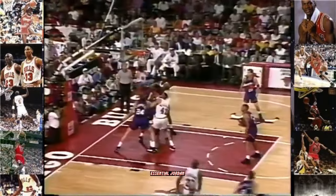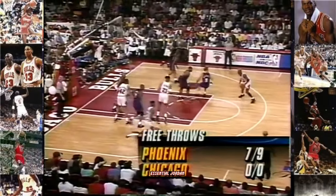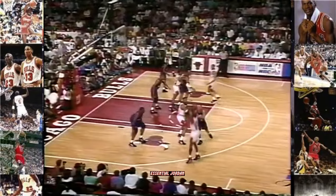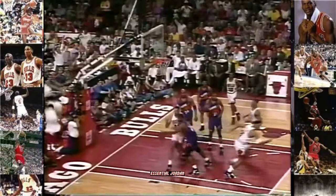Jordan with the room. Too much room. It was Jerry West of the Lakers scoring 41. John Havlicek of Boston put in 43 as Michael Jordan possession. Jordan for 3.